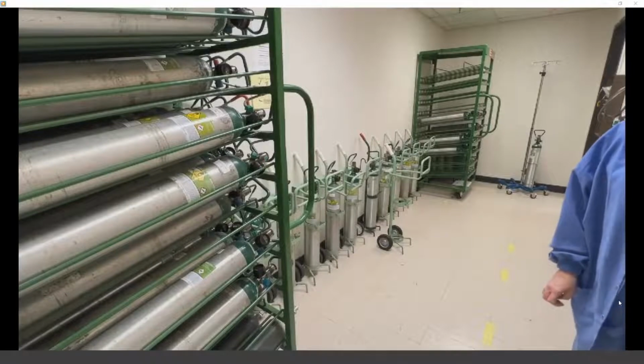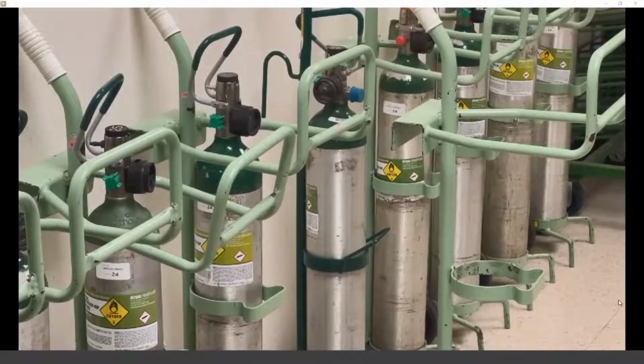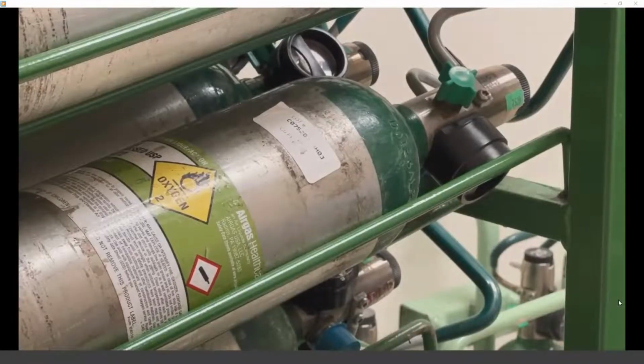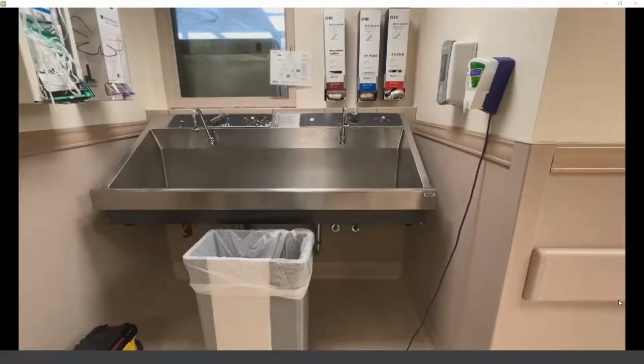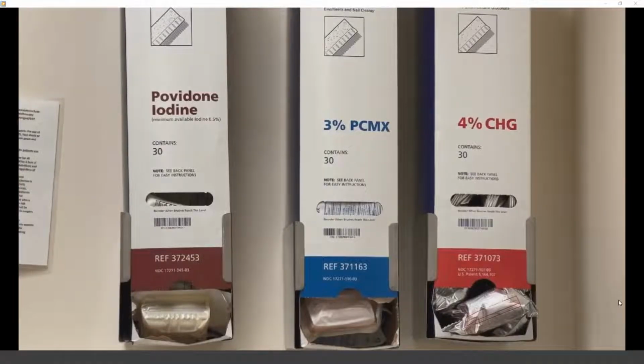That's all of our medical gases there. Those are oxygen tanks that we might use to transport patients on oxygen from the operating room to the recovery room. Some of the tanks are CO2 that would be used for equipment. Some specific cases would be laparoscopic cases.